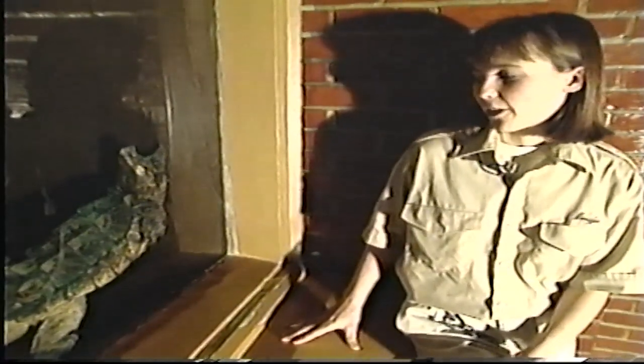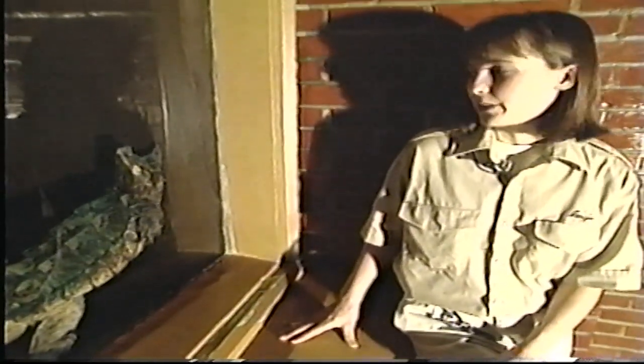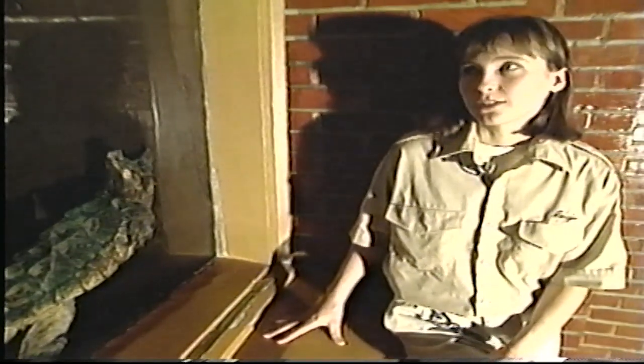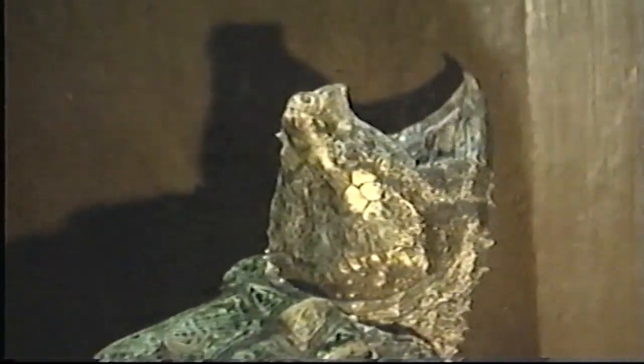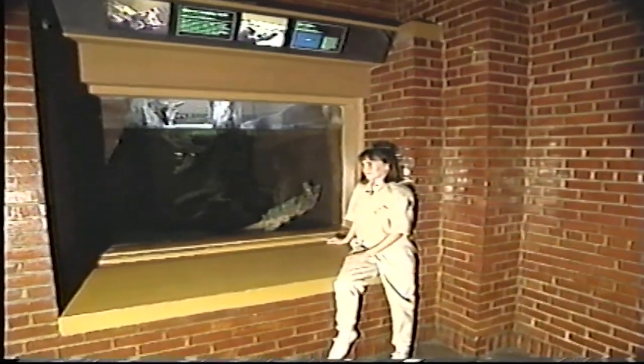We like to give him a variety here in the aquarium. He eats twice a week, and we usually give him squid, herring, smelt, and shrimp. Angie, that mouth on that turtle looks pretty dangerous. Do they have the ability to hurt humans? Well, they usually don't attack humans in the wild when they're underwater, but if you try to pick one up, then they might bite you, and they do have a very nasty bite. Angie, I noticed that this exhibit doesn't have any room for the turtle to crawl out of the water.